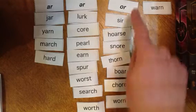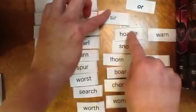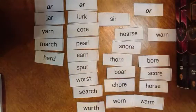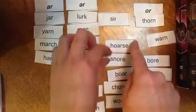All right, we also have the or sound. Oh, sir, there's another one. Let's move this over, and this will be part of that. Okay, this is part of the here, sir. All right, some of the ones that are OR. We've got thorn, that's pretty obvious, that's the way that's spelled.